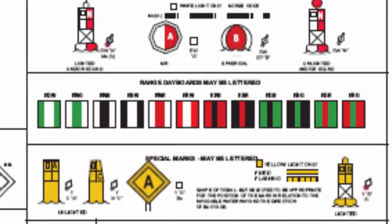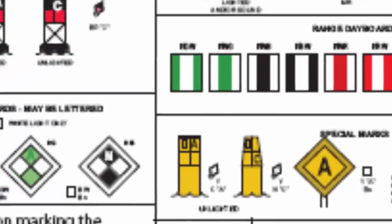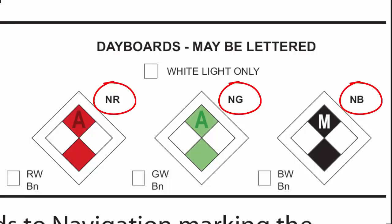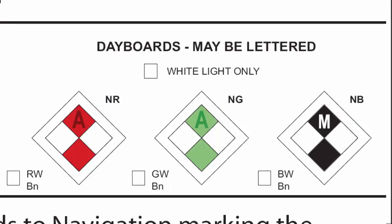These range marks are day boards, but they're all dedicated strictly to ranges. Here are some day boards that are not range marks. These day boards are simply to identify a particular location, and they have code numbers NR, NG, and NB for red, green, and black.